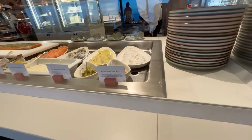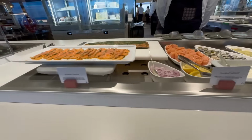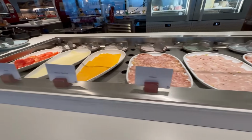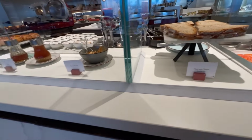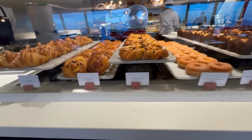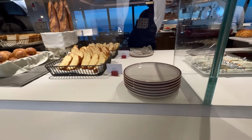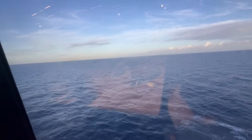As I browsed, I saw fruits, cheeses, seafood, breakfast sandwiches, and some absolutely tempting baked goods. It was a tough decision, but I did get something I usually don't. Birthday indulgence, right?